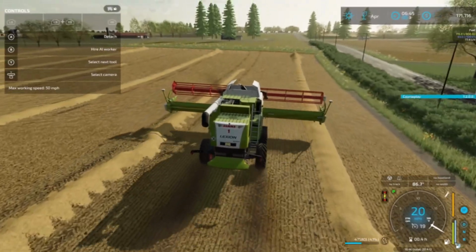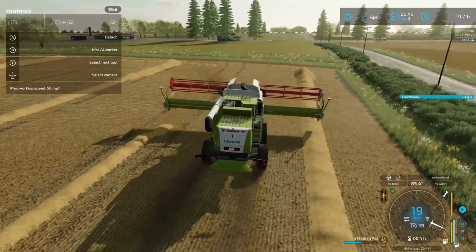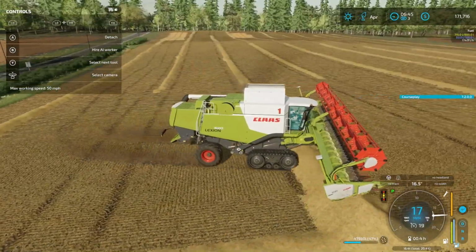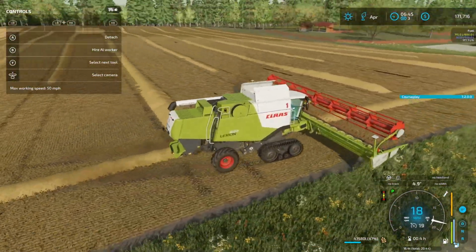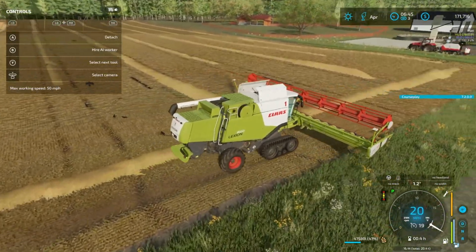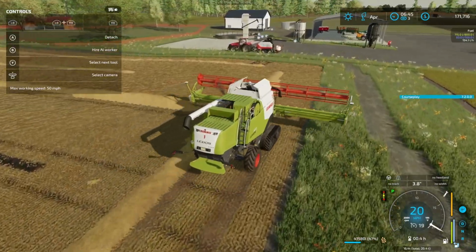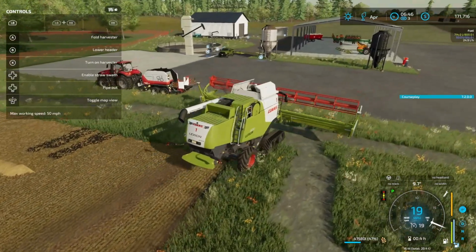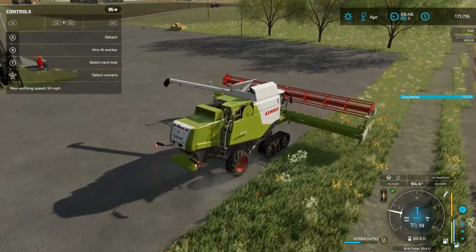Alrighty, we are done with the harvest. We've got a total of 47,000 liters. I don't know about you, but that seems like a pretty good yield. I don't think we missed much. I mean, we missed like one or two little spots, but what's like one or two liters? If we're not missing like 1,000 of it, I don't really care. So we're going to pull the pipe out, get this ready to be emptied.